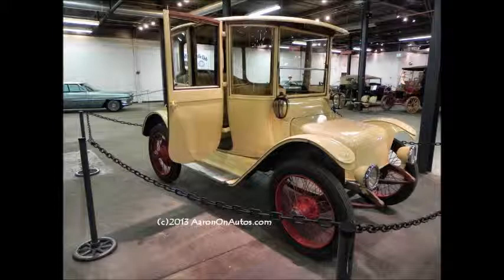Detroit Electric was started by the Anderson Carriage Company. They began building carriages in the 1800s, moved to Detroit about then, and then around the turn of the century, I believe it was 1907 or 8, started building automobiles. A guy named George M. Bacon designed the first Detroit Electric car.